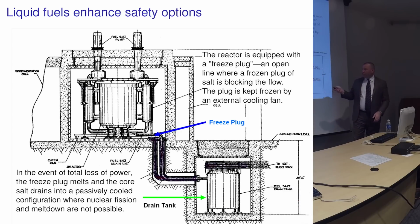So this very simple feature moves the reactor's fuel into a configuration where continued fission is impossible. It's a fail-safe shutdown system. It doesn't require the operator to be involved, doesn't require anybody to throw a switch. Even if the reactor is severely damaged, there's a catch pan here. If you were to breach that vessel, the salt would flow down the catch pan and still back into the tank.